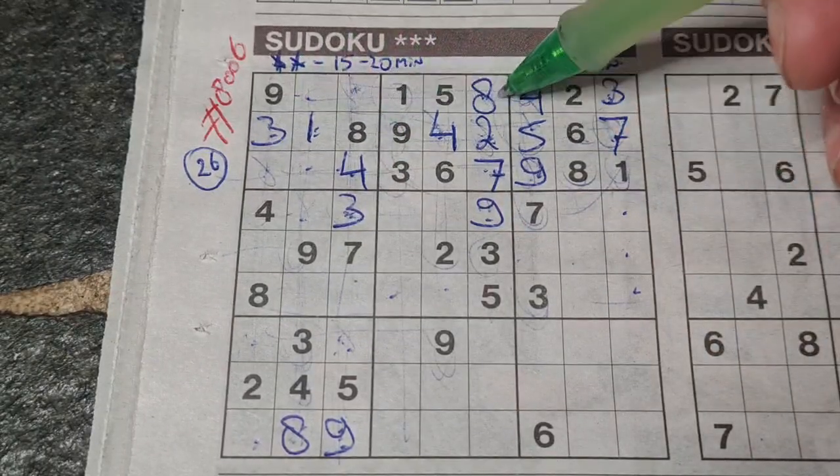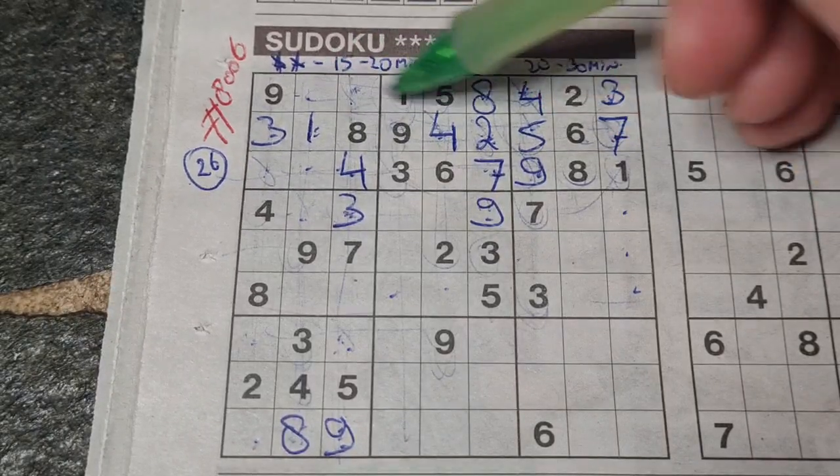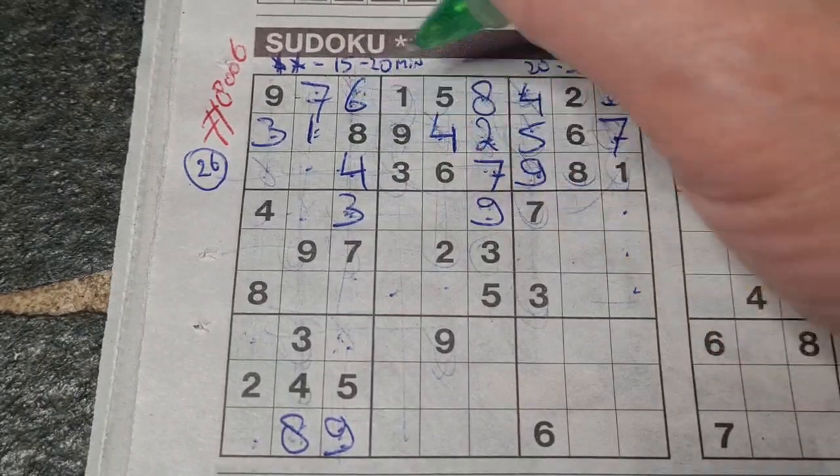2 missing numbers in the first row. 1, 2, 3, 4, 5, 6 is missing, and the 7 is missing. 6 and the 7. We have a 7 in the third column, no 7 there. 7 should be here, and the 6 goes there.